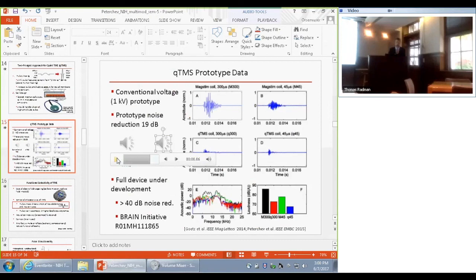So after we build the device, which we're now developing, it's a pretty challenging engineering project, but we think it's doable. We'll test it in humans. We selected relatively young subjects. Maybe that was a mistake. But it should be 10 times quieter than this.